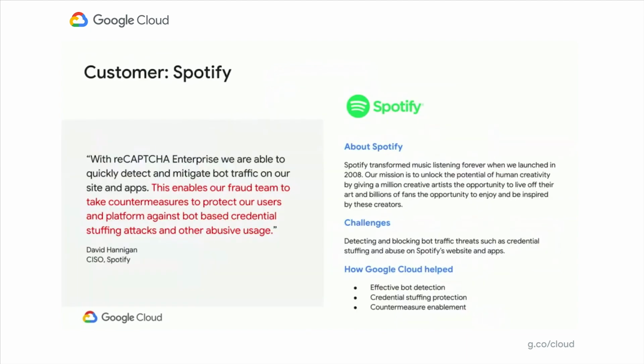Now, let's look at some success stories around Recaptcha Enterprise. Spotify was one of our earlier adopters of Recaptcha Enterprise. We all know Spotify and we love it. They were disruptors in the media industry and transformed how we listen to music. Some of the challenges that Spotify was facing included detection of bot traffic and threats such as credential stuffing and abuse on Spotify's website and apps. With Recaptcha Enterprise, they were not only able to effectively detect bot traffic, but also protect and defend against threats coming from these bots.